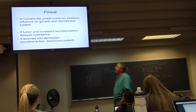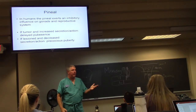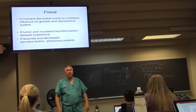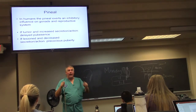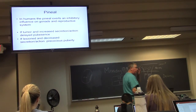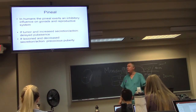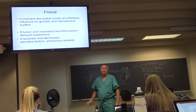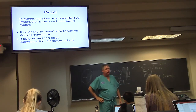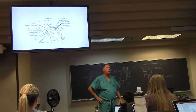And it describes here, if a tumor is in there, the pineal gland actually has a suppressive effect on reproduction. If there's a tumor, you wind up with delayed entry into puberty. A lesion of the pineal gland results in precocious puberty, so you have the development of secondary sex characteristics when you're 6 years old, and so on, that sort of thing. Okay? So that's one of the functions of the pineal gland.